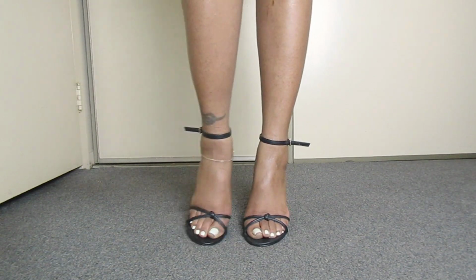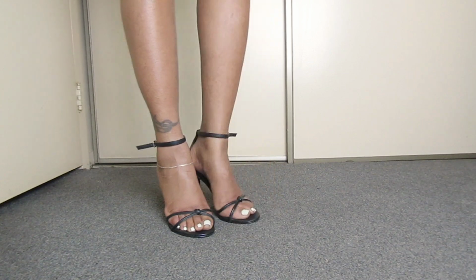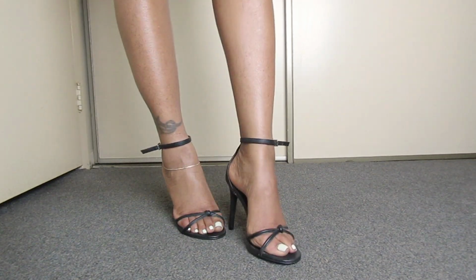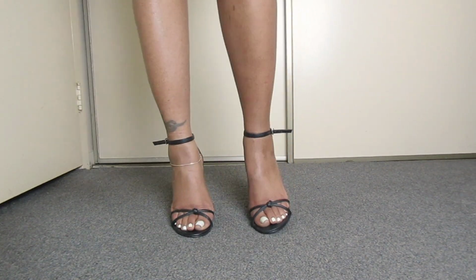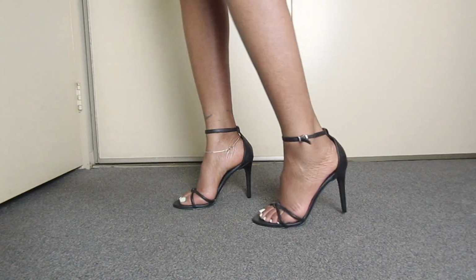These are from Forever 21, and it's so sad they're going out of business because their heels are actually good quality. Like, you're going to see another heel. The foot and how sturdy it feels, it's so comfortable. It doesn't hurt me. It has a good slope.